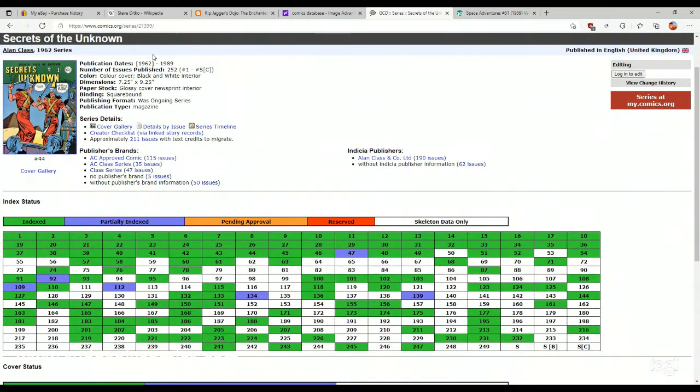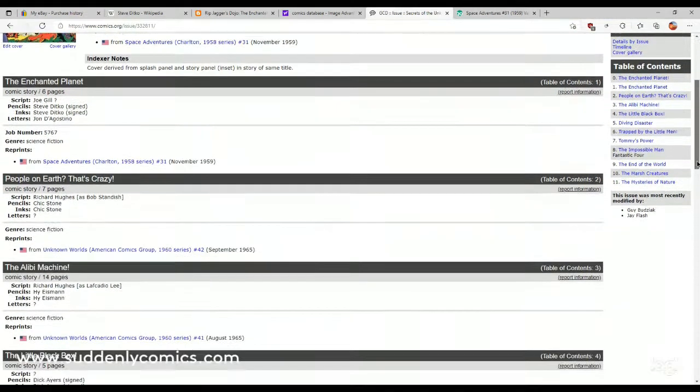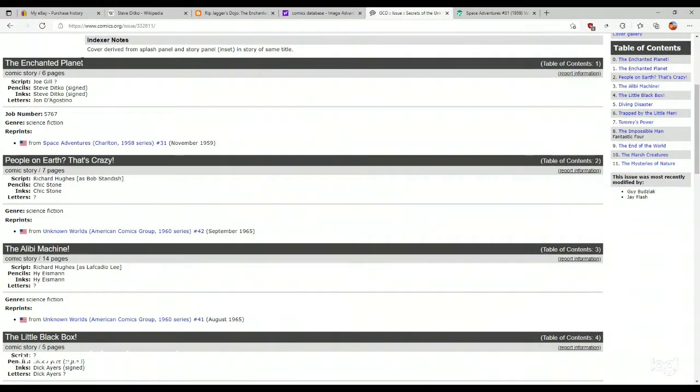Yeah, so it was 1962, so we're probably 67 to 68 here, and it shows you the ones that it's got information on. So number 63 is actually one of the ones it's got indexed. So if we click on that, it tells you. Now this also says it's The Enchanted Planet by Steve Ditko, and it comes from Space Adventures 31. What it also does is list the other stories. So the first story is The Enchanted Planet, maybe script by Joe Gill, as we saw it, signed by Steve Ditko.